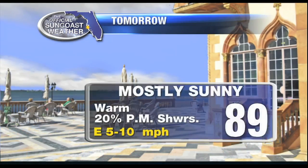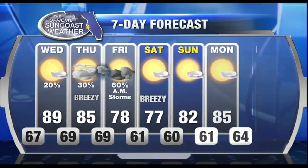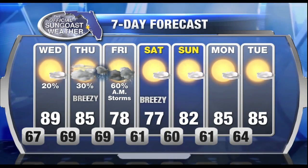Showers, and then for tomorrow, expect a slight chance for a few late day showers. Mostly sunny skies, a high of 89. And the extended forecast calls for breezy conditions on Thursday. Good chance for showers late Thursday night, Friday morning, clearing and turning cooler for the weekend.